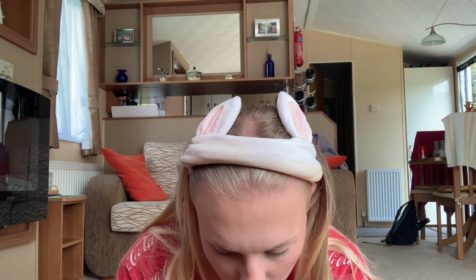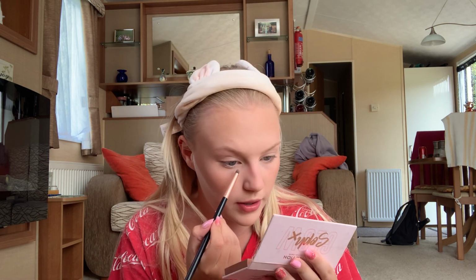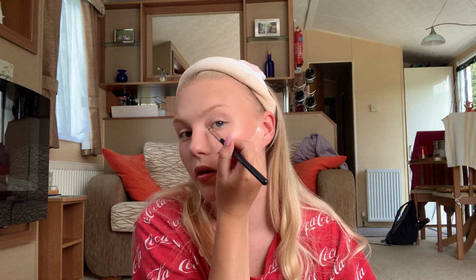I'm putting that on my cheeks, my nose, my cupid's bow, a little bit on my chin, excess on the forehead. It's the spots I've always put my highlighter in. I'm going to take a pencil brush and take a little bit of both those shades as well in the inner corners. We might go in with more on the inner corners later, but for now, this is good.